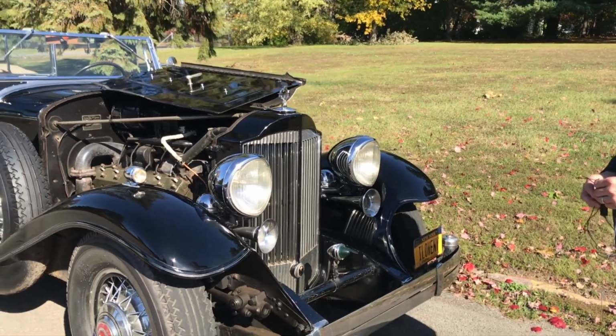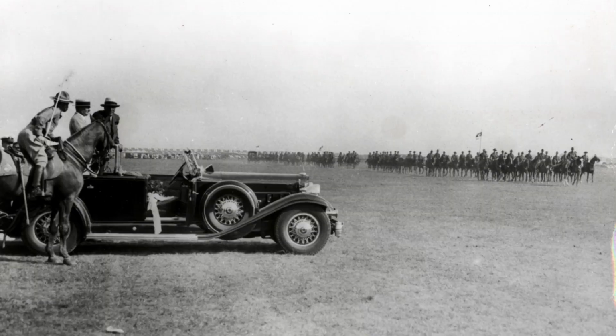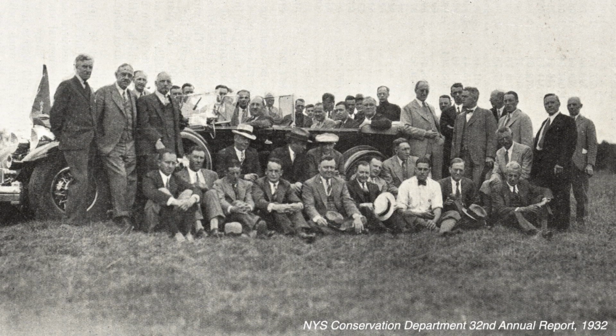Roosevelt must have liked Packards. When he went on to become president, he also purchased a new Packard for that role. At one point, when he was running for president, I saw an article in the New York Times that said this was the most photographed car in America because it would get on the train and they'd bring it to places and he could drive around.